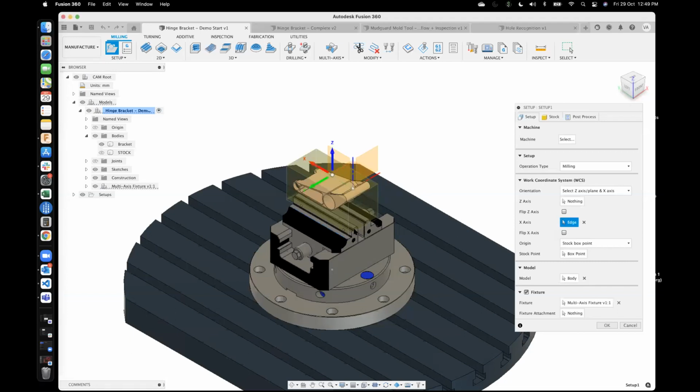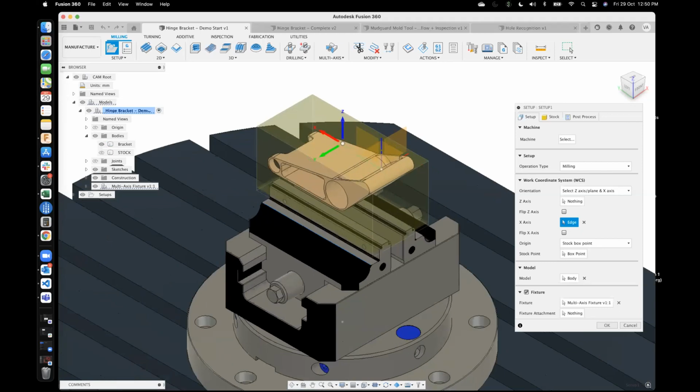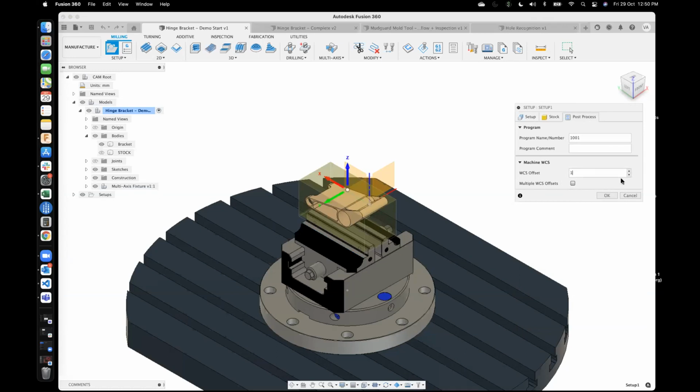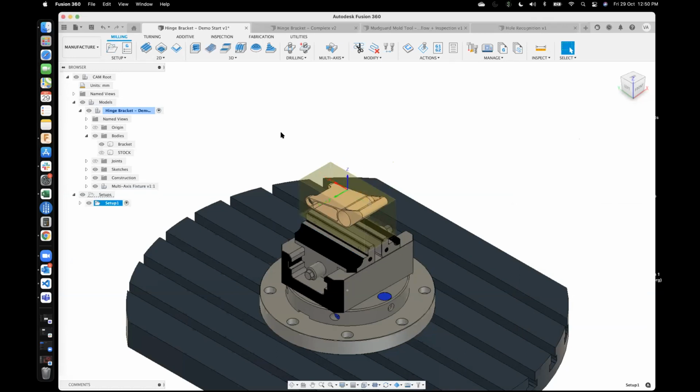Now, one thing to notice here is I am directly selecting anywhere. The flexibility of Fusion is that it is smart enough to identify and relate things with each other. So I have selected the length of the vice here, and Fusion is identifying that if you're defining the length in the work setup, then what you're doing is defining the x-axis. Once this is done, I will go ahead and give it a work offset number. So this is where my definition of the machine in Fusion is complete.